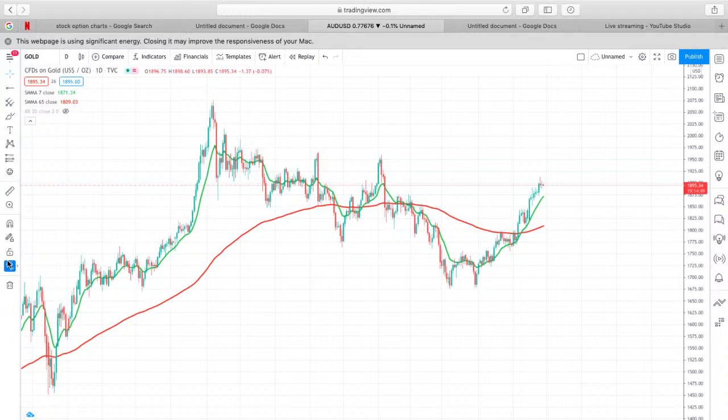All right, so one thing I see is that if we go back to August of 2020, we made the all-time high at 2050. From that point forward, we had lower lows and lower highs all the way back down until March of this year. But we made our double bottom, we made our higher low, and from that point forward, we've been in a pretty good uptrend. We crossed back above the 7 and the 65 moving averages. So that tells us that the buyers right now are in control.